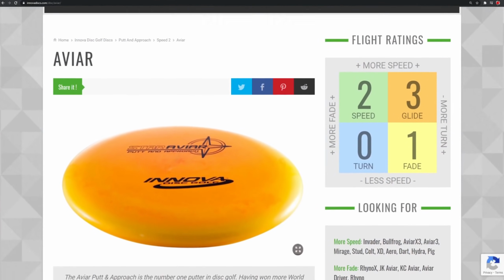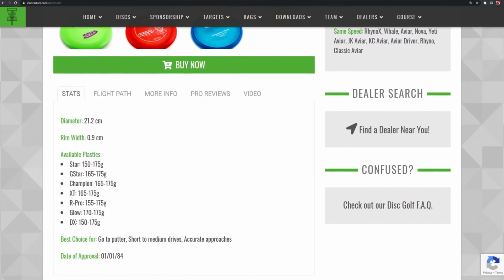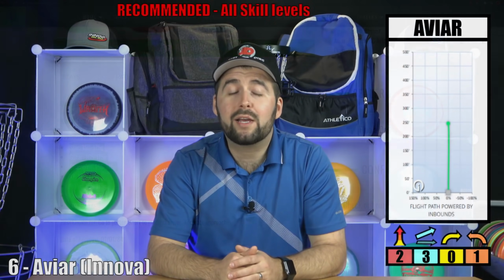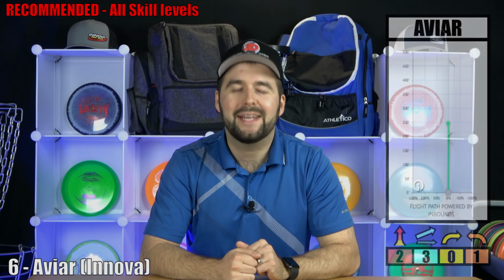There are so many variations of this disc due to its extreme popularity, and it's actually my go-to putter. And it made the 3-disc every disc golfer should have video because I feel everyone can benefit from it. I therefore recommend it for all skill levels, especially if you're new and you don't know what putter to get to start. The AVIAR is a good choice.